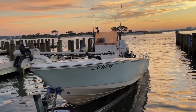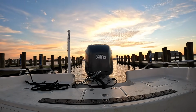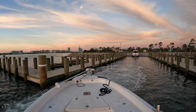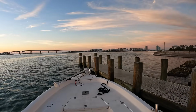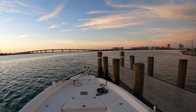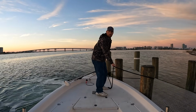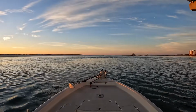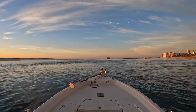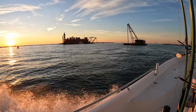All right, let's get this boat launched, y'all. Cranks right up. You got to be quick with the lines with this current. That tide was rushing out of here, so you got to be very quick. Boat's launched. Let's go do some fishing. Nice flat day.